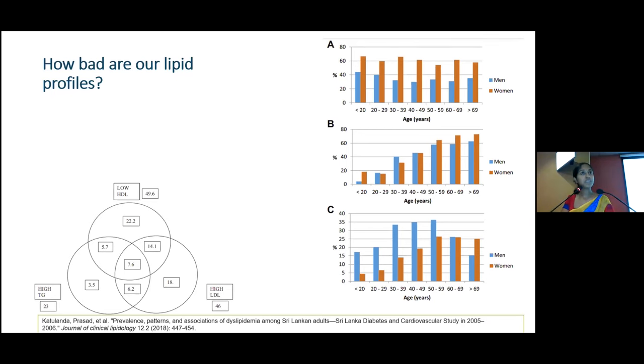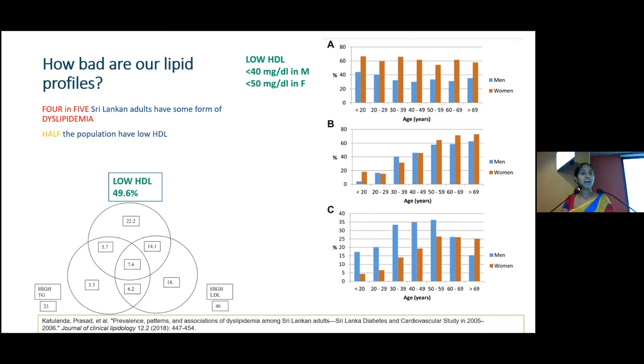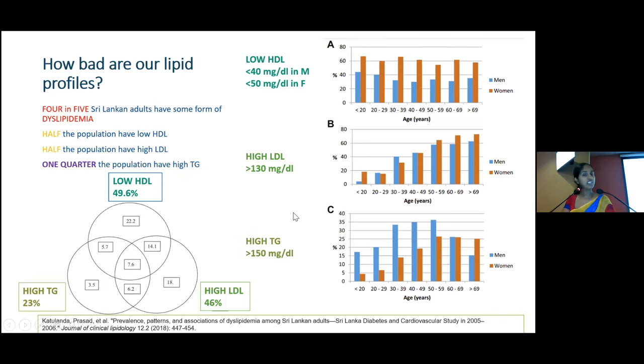So we know from this, Cutland et al. have published in 2005-06 that 4 out of 5 Sri Lankans have some form of dyslipidemia. Half the population have low HDL. And in fact, this seems to be a population phenomenon. It is there across all age groups. Half the population have high LDL, which is in fact a predominant problem in the mid and old age groups. And 1/4 of the population has high triglycerides. So it's in fact a problem of us.